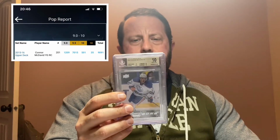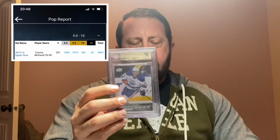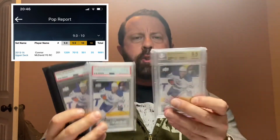So same thing, if you can get a BGS 10, that would be ideal. Obviously a black label would be the best, but that's probably up in the $20,000 range. This BGS 10, I believe the last sale was around $4,500. I also have two PSA 10s. I actually sent away true gems. Let's see if I can find, here we go. A true gem with a 9.5, 9.5, 9.5, and a 10. Two PSA crossovers when I got these two.